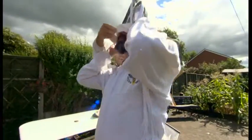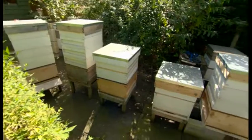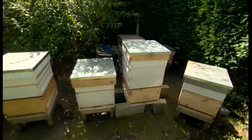In a suburban back garden in Birmingham, 8 hives with roughly 500,000 busy bees. We've actually had one colony on its own that produced just over 100 pounds in weight of honey. And then we've obviously had colonies that have produced a little bit less. So the average overall evens out.